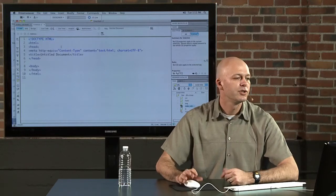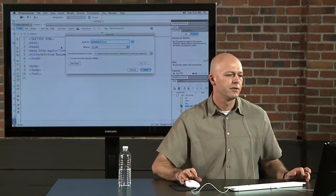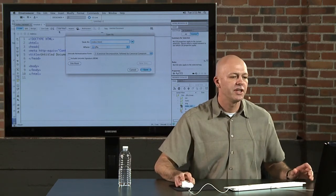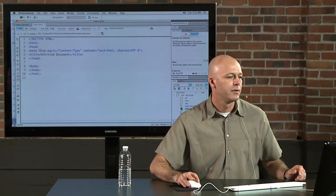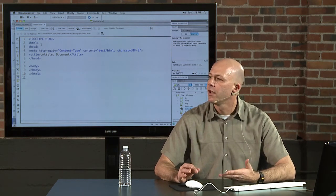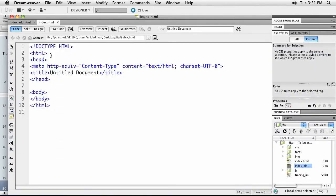Fantastic. Thank you. So here I've got my new document. Let's save that into my root folder called JFFA and save it as index.html, because we always want to save the first page on a website as index.html. And let's just make sure that now that we're using HTML5, Internet Explorer can understand what we're trying to do. I'm just going to copy a line of code right here.